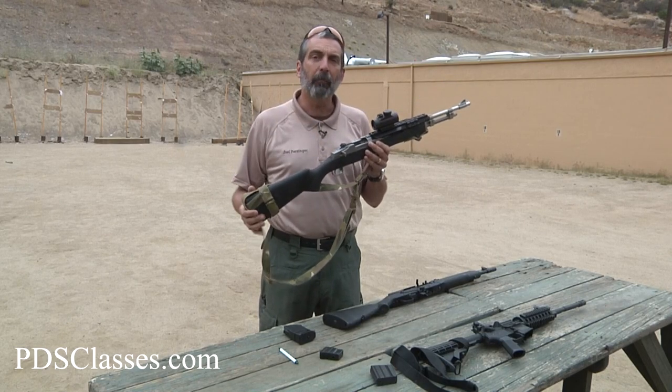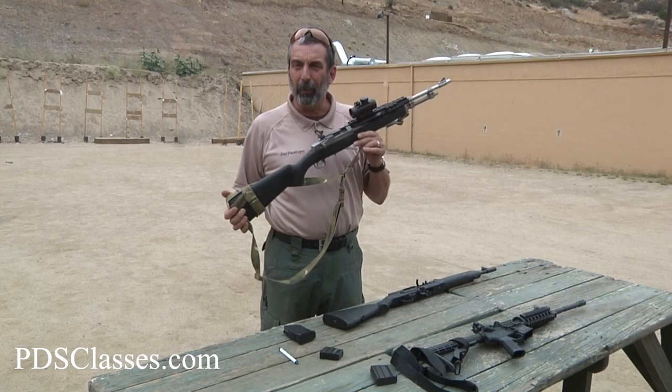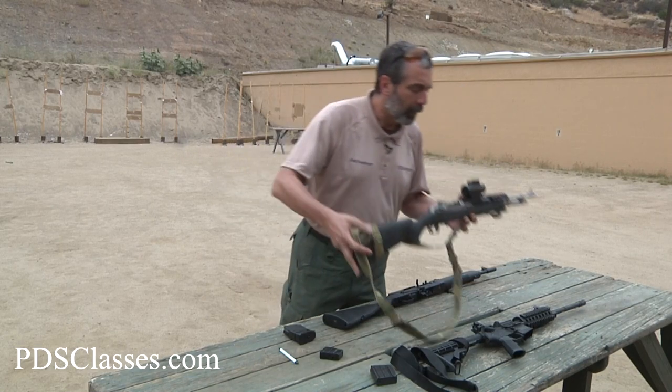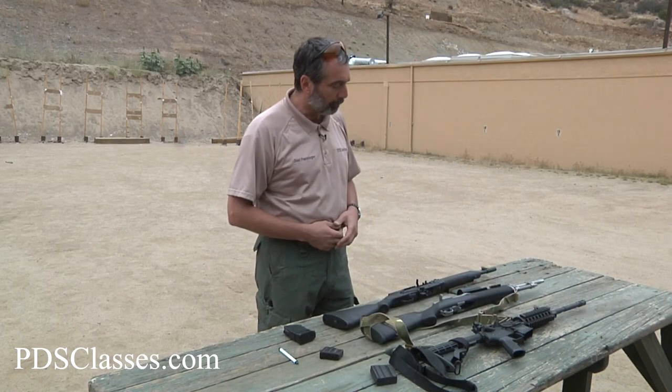And then you can also get them in the Mini 30. They're chambered in 7.62x39, a little bit more powerful ammunition. You have an issue, though, of over-penetration with that, so be a little careful. And then we'll have a video on each one of these rifles where we get in-depth with them later on.